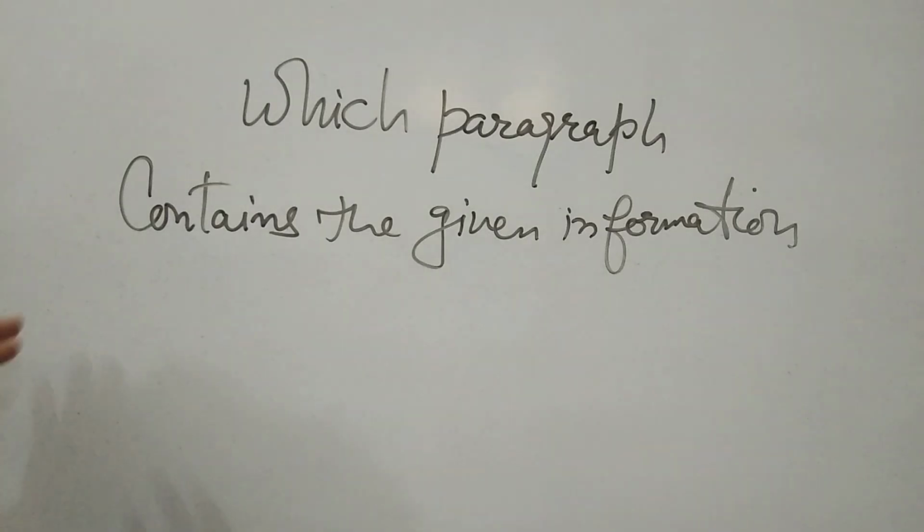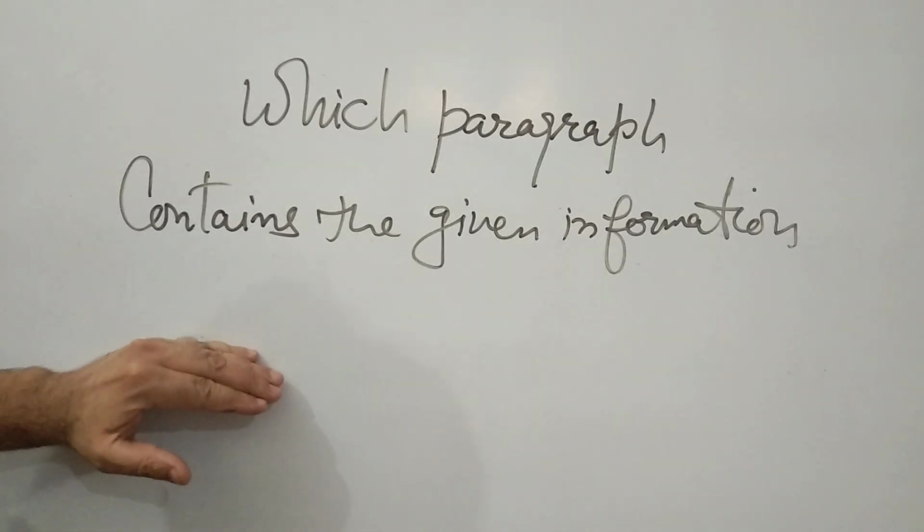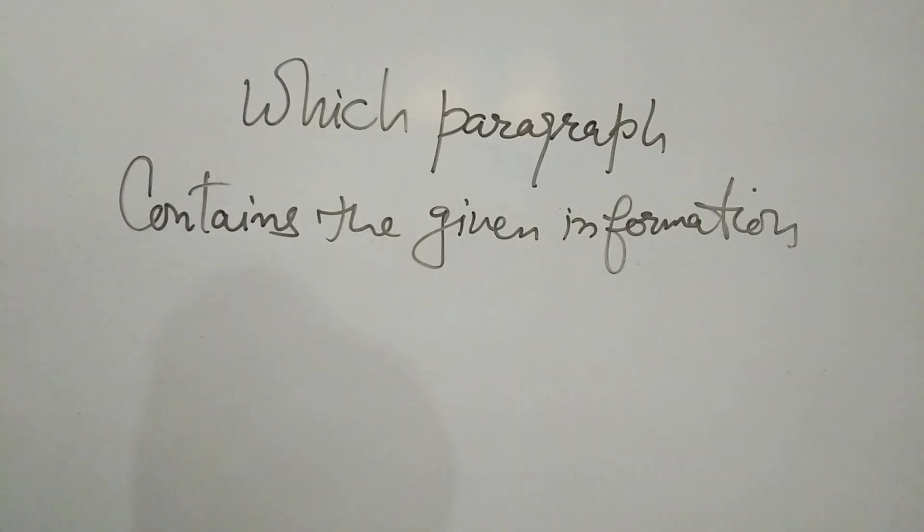Next form is which paragraph contains the given information. This is different from matching the headings with paragraphs. In matching the headings, we have more headings and fewer paragraphs. Here in this type of question, we have fewer headings and more paragraphs. Paragraphs are usually 4 or 5 more than the information sentences. So we get confused because it becomes time consuming to read those paragraphs which do not contain the information you are looking for. So what you have to do here is read the information sentences.